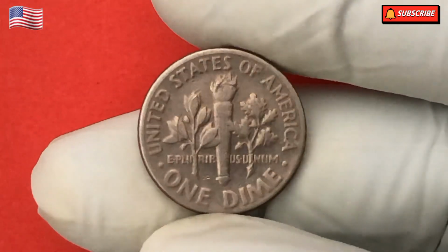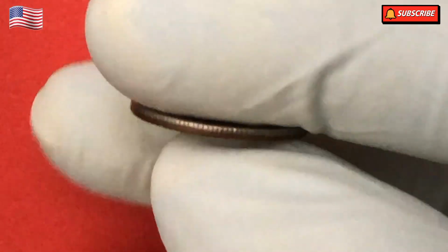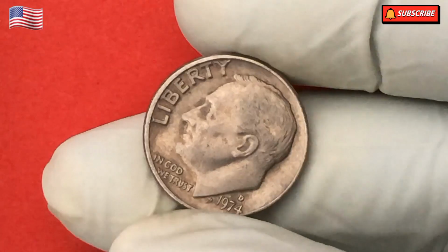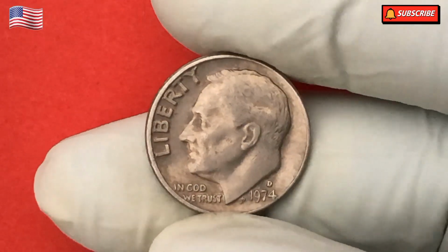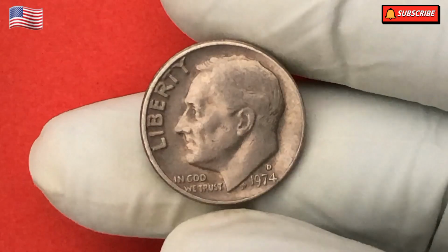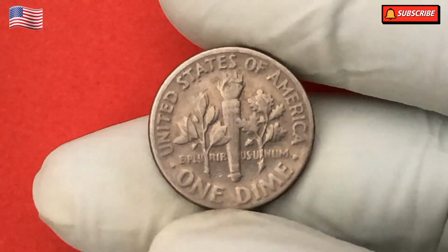But while these dimes were being produced in large quantities, certain rare versions of the 1974 dime have become highly sought after by collectors in recent years, making this seemingly standard coin a real treasure in the world of numismatics. Let's take a closer look at the design of the 1974 dime.